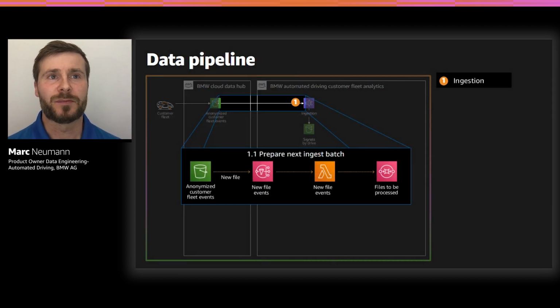Ingestion itself is split into sub-steps. Let's look at the first of those sub-steps. First, we collect the file paths to all input Parquet files for the next scheduled batch run. When a new event file is added to the S3 bucket, then we add this file path to a queue.